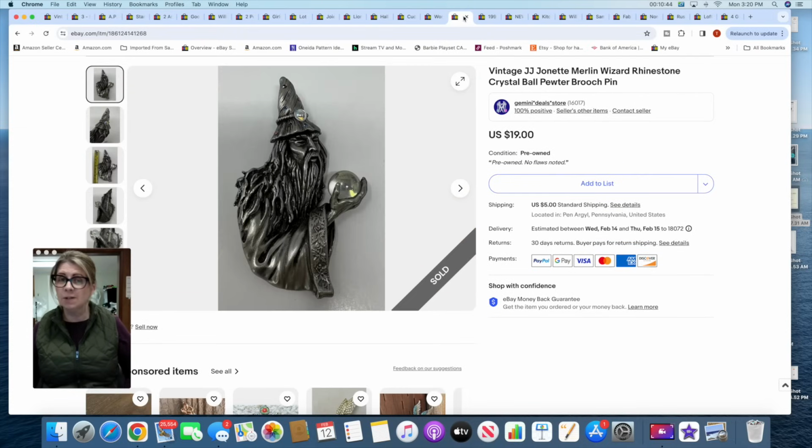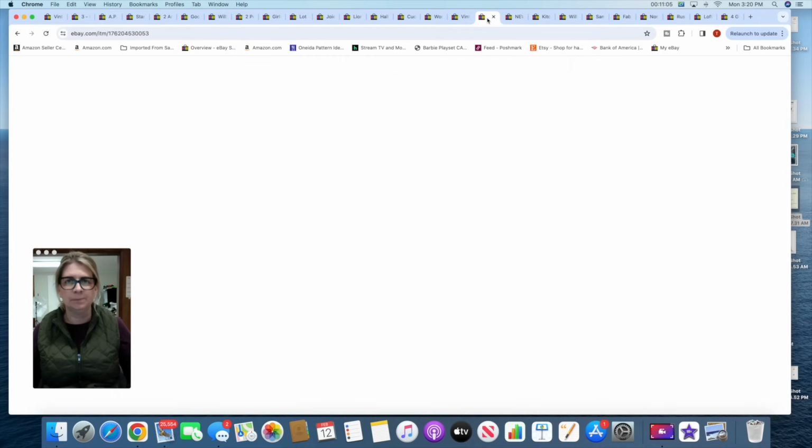All right, this also came from a rummage sale back in October. I believe I paid $2 for this one, and it sold for $19 plus shipping. I thought that was a really cool brooch, pin, whatever you want to call it, JJ Jonette. That brand's always marked with a double J on the back.